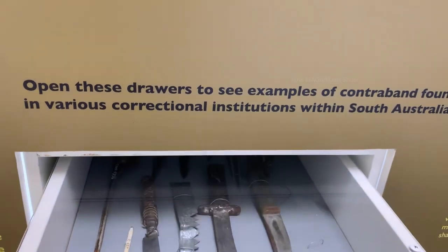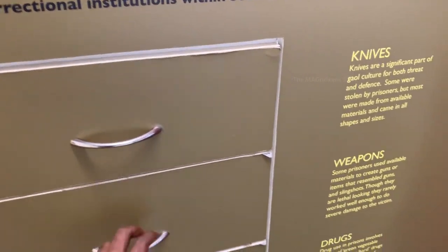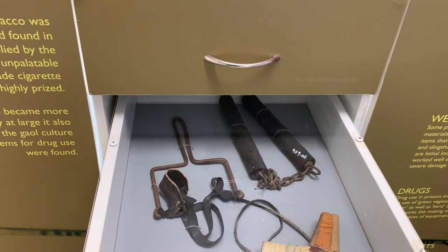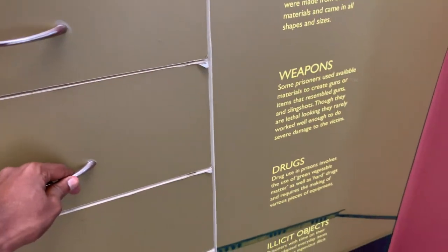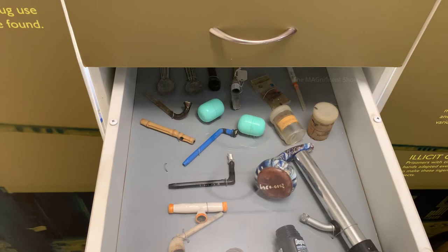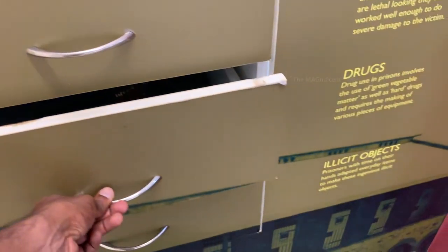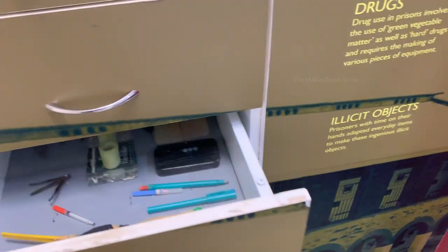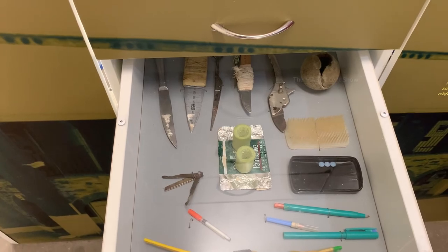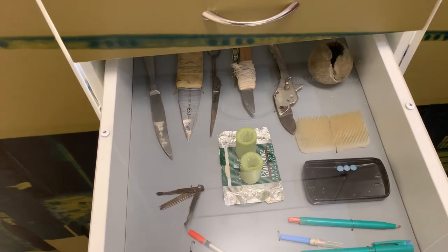In this first drawer, you can see a few kinds of knives used by the prisoners. Inside the second one, you can see other kinds of weapons and tools used by them. Inside the third drawer, you can see the tools which were used to intake drugs. Also, inside the last drawer here, you can see some prohibited weapons which were made from pen, pencil, comb and other easily available items.